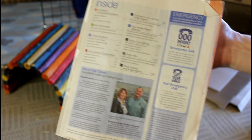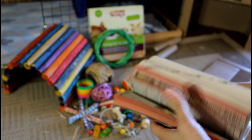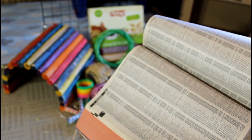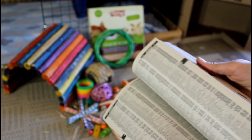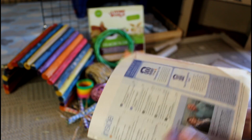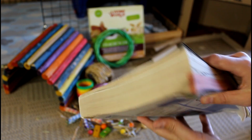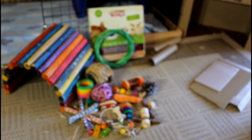Next we have this. This is just a white Pages phone book. Good for shredding. The ink is soy-based, so it's safe when they chew it or ingest a tiny little bit of it. Great for shredding and digging at for bunnies, so that's a really good toy that's free if you get a phone book every year.